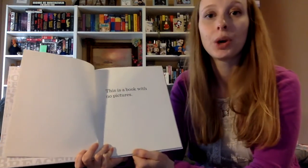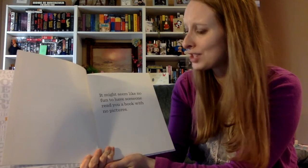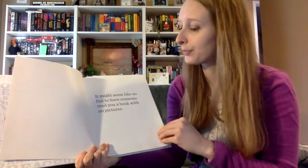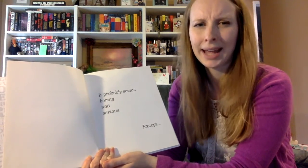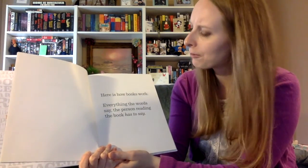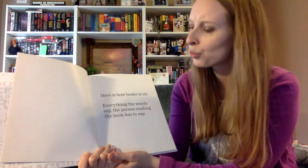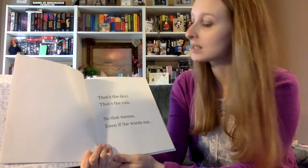This is a book with no pictures. It might seem like no fun to have someone read you a book with no pictures. It probably seems boring and serious. Except, here is how books work. Everything the words say, the person reading the book has to say. No matter what. That's the deal. That's the rule.